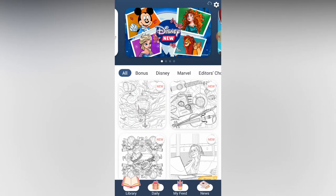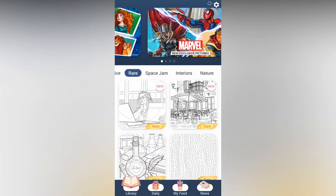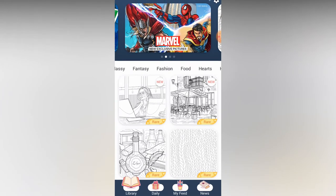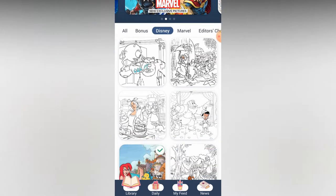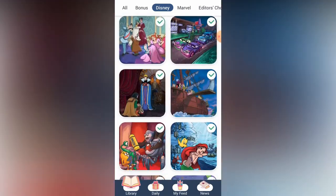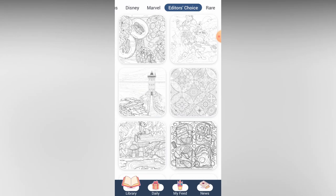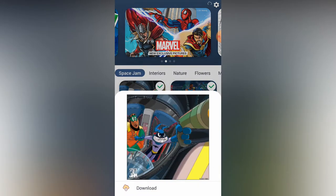There are around 35 categories. Some are seasonal with a limited period. I saw Scooby-Doo on Happy Color, but when I started playing back in 2019, I think it was already gone. All of the categories and new uploads are here, and you will get a bonus. You should complete the tasks, and this bonus feature will be under this category, bonus. And Disney, Marvel, and others are more interesting, colorful and beautiful. Here is the Space Jam. It hasn't been updated, unless it's currently gone.